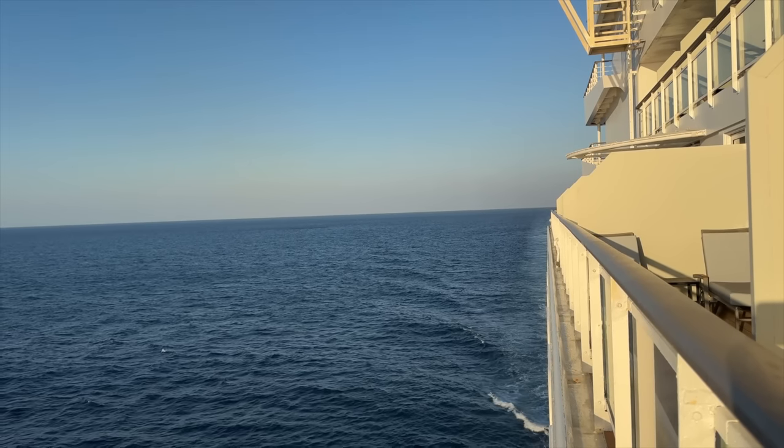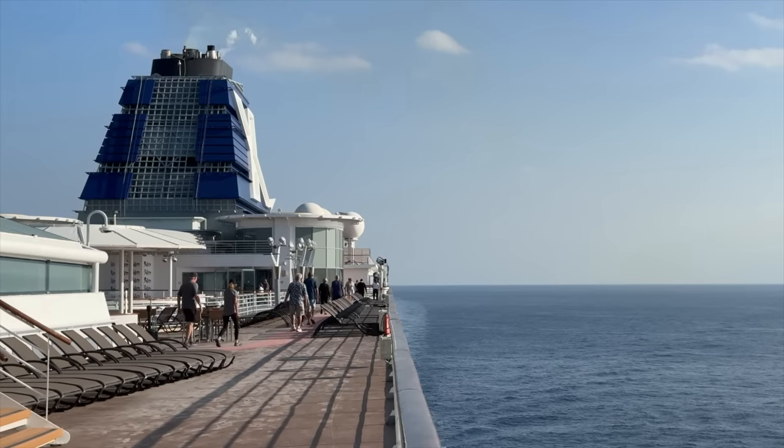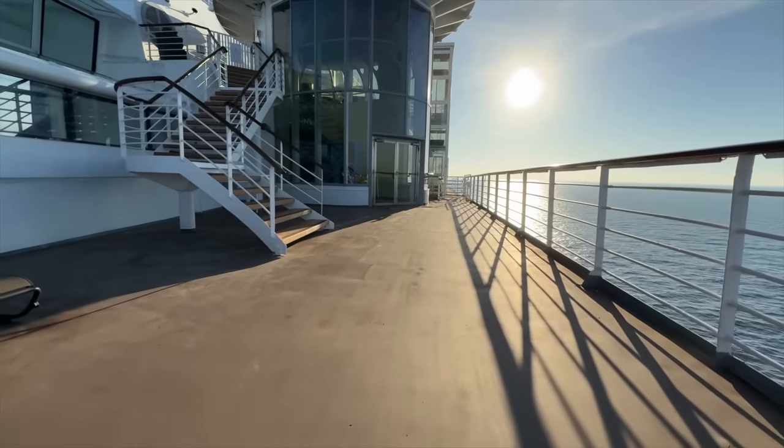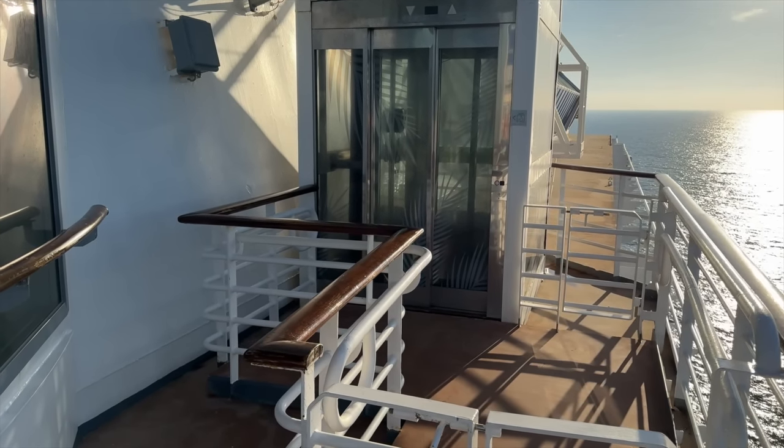Meanwhile, it's turned into a beautiful afternoon in the South China Sea. So let's head up to the retreat Sundeck, 12 floors up. Here we unfortunately run into quite an issue. The only way up is via the stairs, as both elevators are broken and by the looks of it have been so for quite some time.